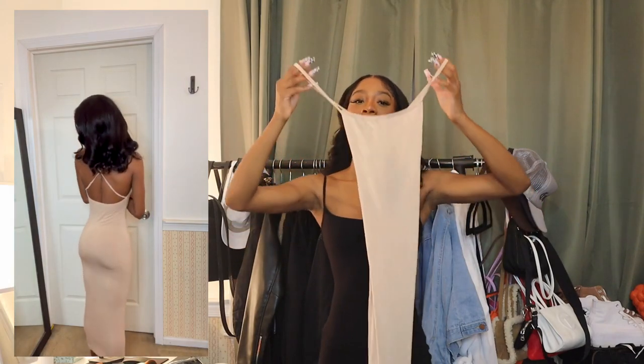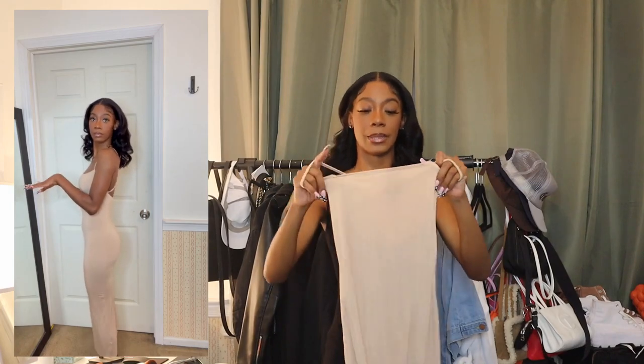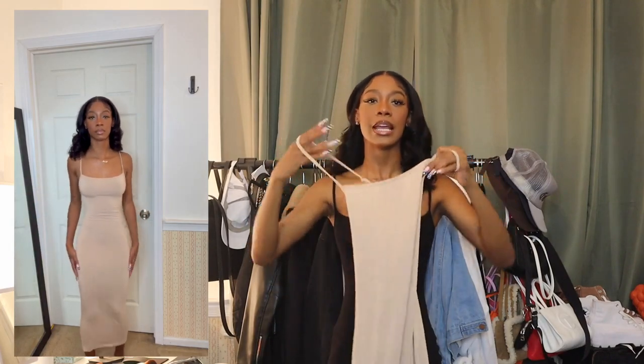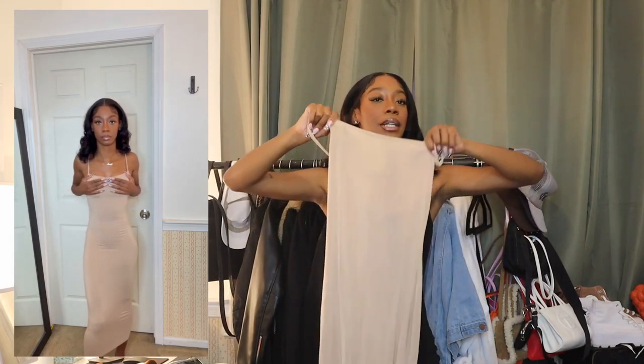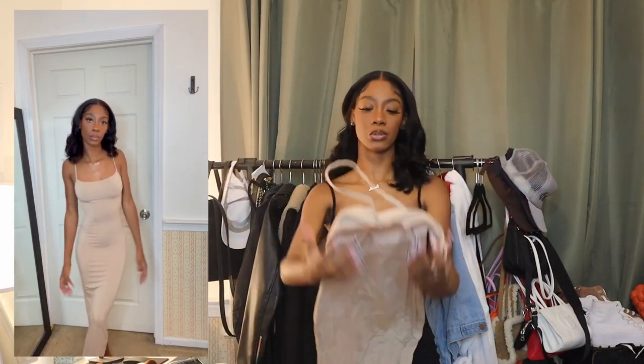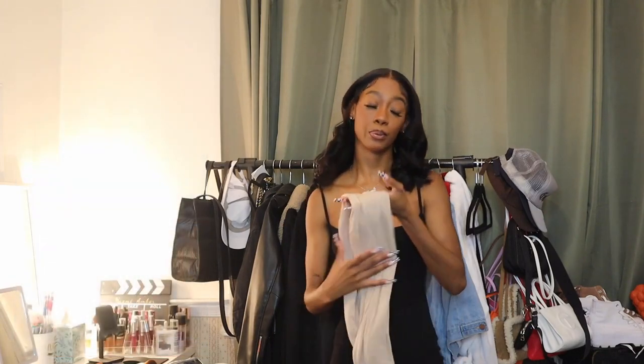Okay, I'm not gonna lie, but they have so many colors. I already have a black dress like this, so I wasn't gonna get black, so I just decided to get a nude. And I did pair this with the tan bag that I showed you guys earlier. But this was super cute, a very cute casual number. I don't think it was that expensive either, but if you're looking for a good Skims dupe, here it is.